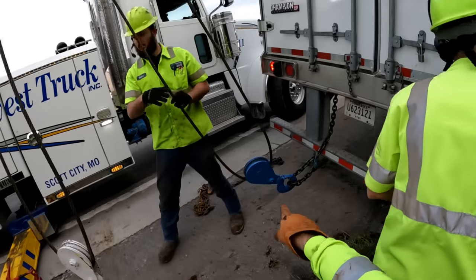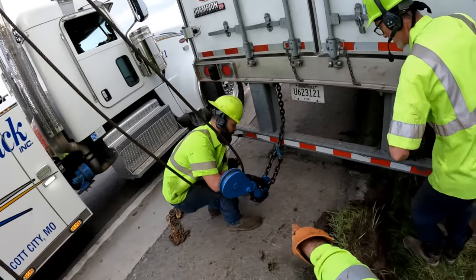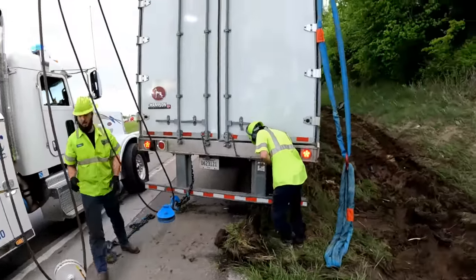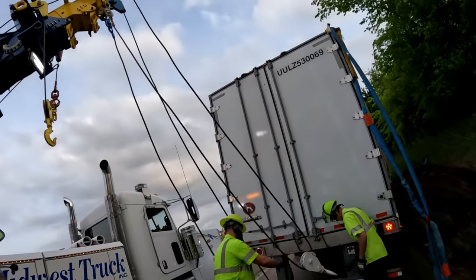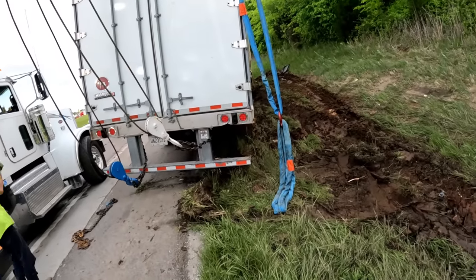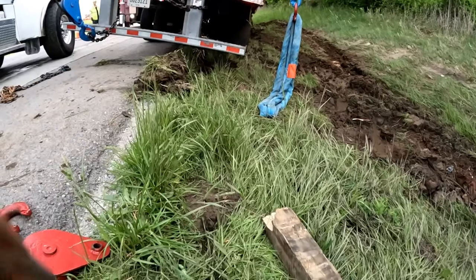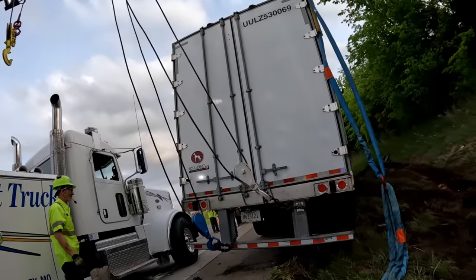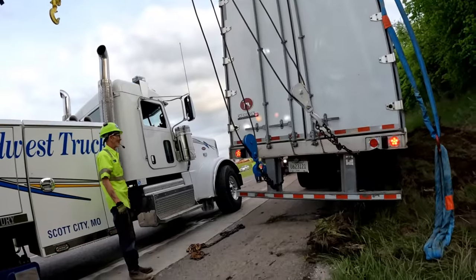White one right here. Dalton, what's the rule of the hook? What's the rule of the hook? Nope, I'm going to go right here on the back. Talon's got a strap. With this first, because if I can't lift and equalize it out, Talon can't pull forward.